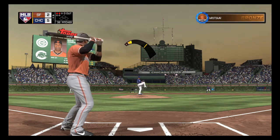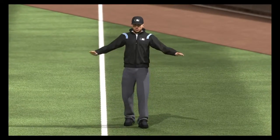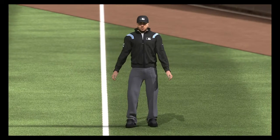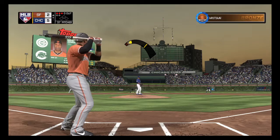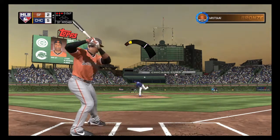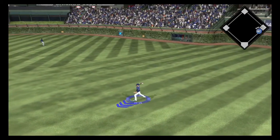Here he comes on 2-0. Started to go. Did he hold up in time? Yes, says the first base umpire. It's ball 3 now. Here it comes on 3-0. Slapped hard the opposite way. And a base hit, so the leadoff man is aboard.